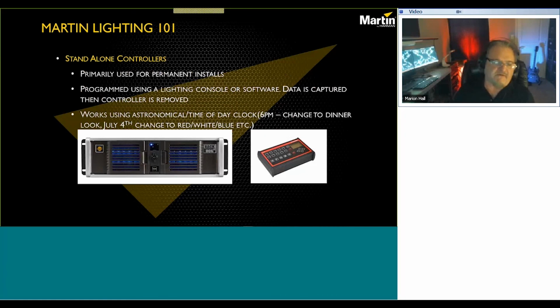Now, there are some standalone controllers where you basically set it and forget it. You program them using a lighting console, for example, and then you send that data into them, and that basically stores it. Then you can set it up so that it changes colors. Let's say you're doing a facade of a building, and at 6 p.m. you want it to go to more of a dinner-like mood, and at 3 a.m. you want it to turn off. That's what standalone controllers are used for, so you don't have to have the physical console sitting there.